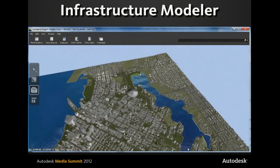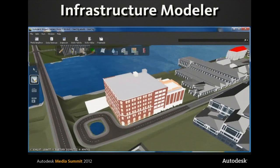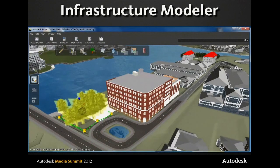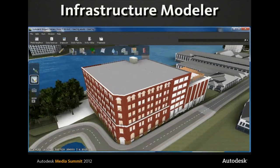This is our Infrastructure Modeler product. It lets us do city-scale modeling in detail. And the biggest barrier to using things like this, of course, is where do I get a digital city from? But when you combine laser, photo, and drones, and all of these different reality capture methods, we are going to have city-scale models delivered from the cloud.